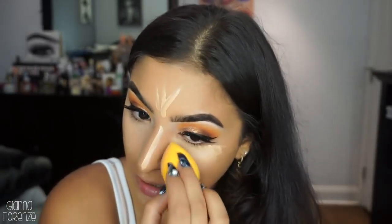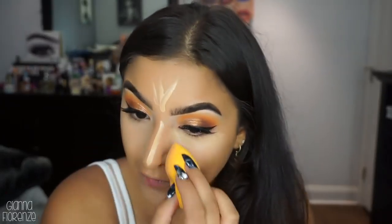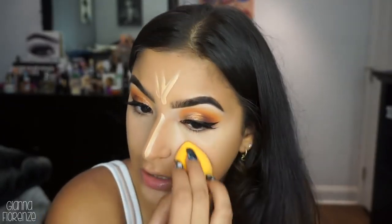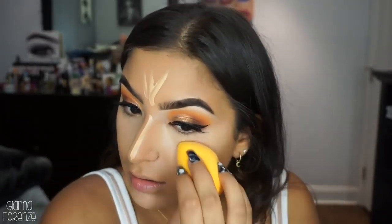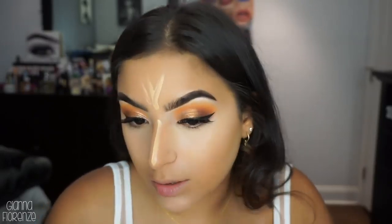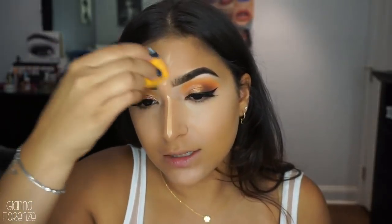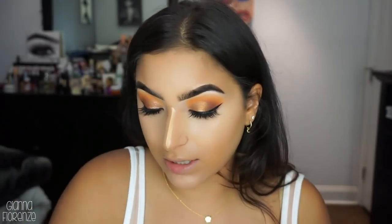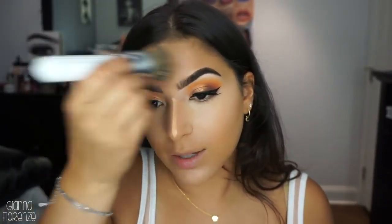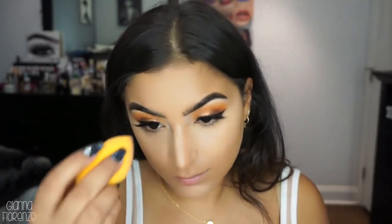I just wanted to see how I liked brushes for a little bit, and I really did. It was really fast when I had to run out. The only thing I have to say is that the beauty blender or any kind of blending sponge is a little bit more seamless, I feel like, and maybe gives you a little more coverage, but besides that, it was all good in the hood with the brushes.